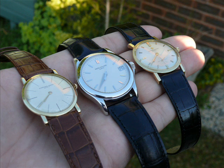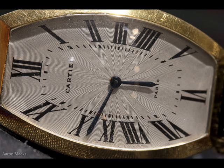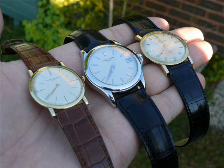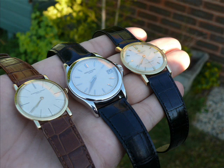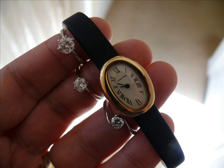The first piece I really miss, I've owned this watch twice, it's a Cartier Tourney, and it's just a gorgeous piece. I had two Tourneys in yellow gold, 18 karat yellow gold. They had a mechanical movement. They've got the most beautiful guilloche dial. I've only got a few pics here. The pics aren't that fantastic, but I've owned two Cartier Tourneys, and I must say I do miss the Cartier Tourney. That was a fantastic watch that I owned.